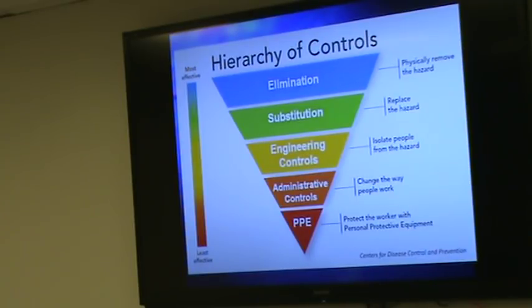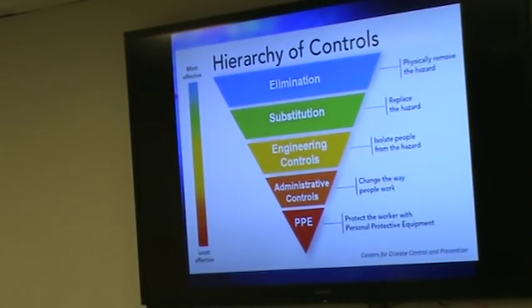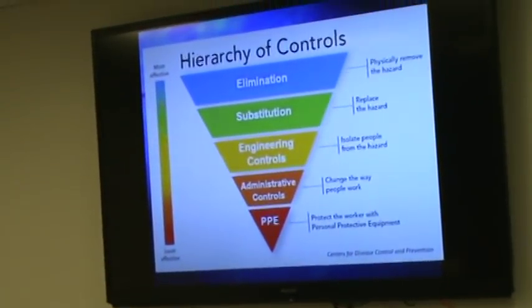This is from the CDC, and when you're approaching a task for safety, the most important thing to do, if you can, is eliminate the hazard altogether. If you're doing a procedure and the chemical that you're using is extremely hazardous, and you can substitute that hazardous chemical for a non-hazardous chemical, then that's an elimination, and that's the best way to go about containing a hazard. So elimination, substitution. Engineering controls mean you're isolating people from the hazard.